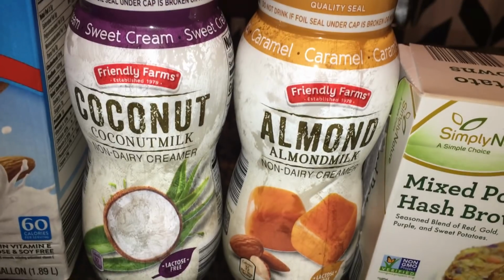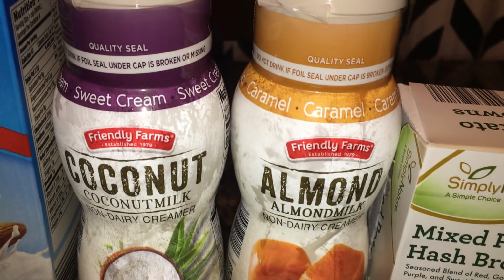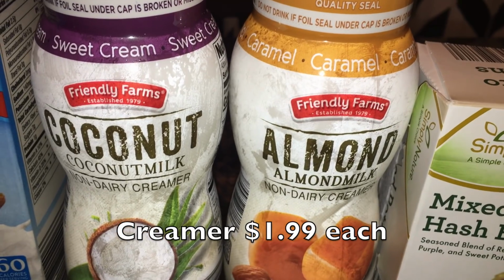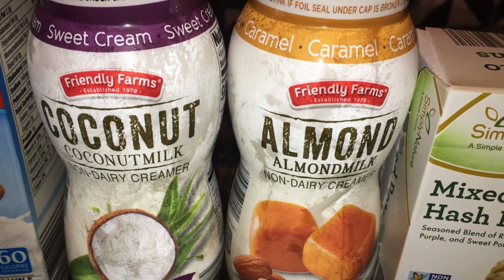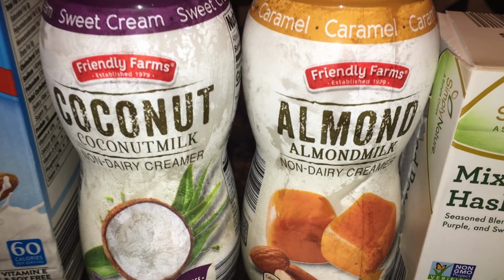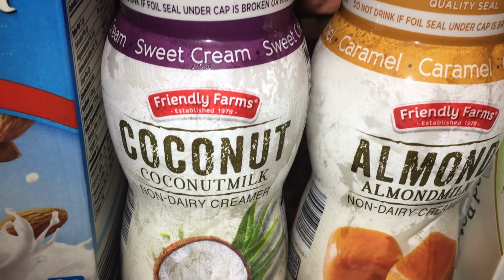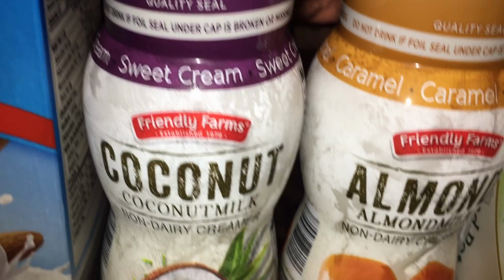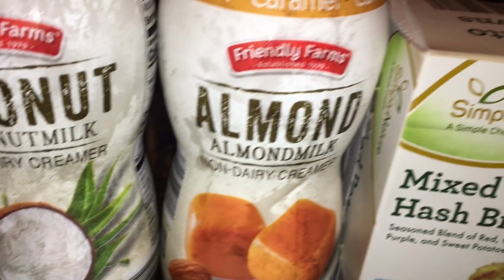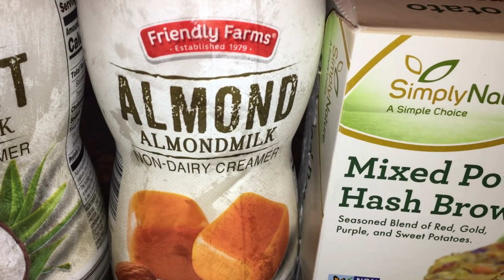And these 2 items I'm very excited to find. I did see them in the flyer, and I was so excited they had them in the store, because it seems like sometimes they get these vegan items and everybody goes crazy for them, and they're hard to come by. So one is coconut milk, and it is sweet cream flavor. This is a coffee creamer, in case I didn't say that. Non-dairy creamer.